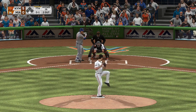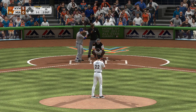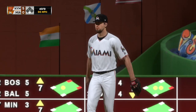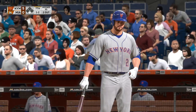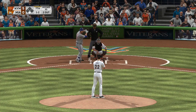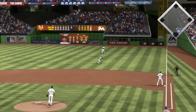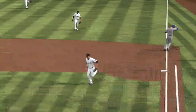The windup and the 0-1. And there's one well above the zone for a ball. Three runs already home here. And he lays off upstairs, but it's ruled a strike, and he can't believe it. 1-2. Pitch on the way. Not surprisingly here, this is on the ground to the right side. Throw to first in plenty of time, and the side is retired.